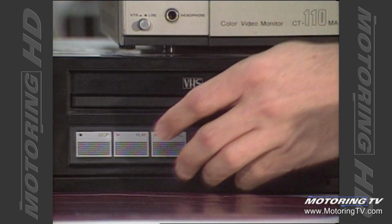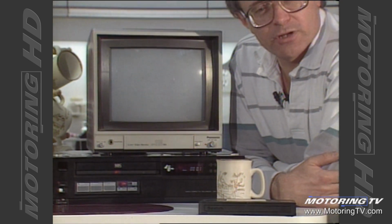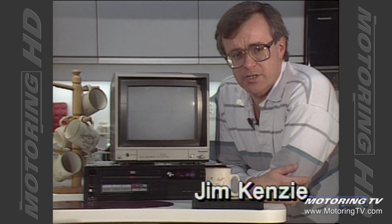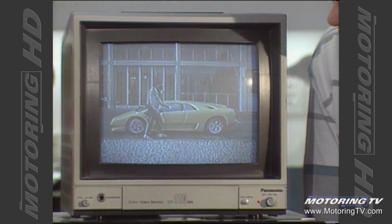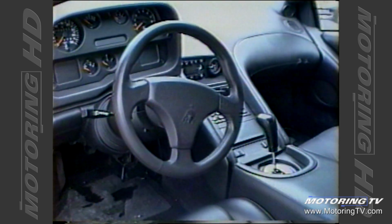I travel all over the world testing exotic cars, and last trip I took along a Sony Handycam. I thought I'd show you some of my home movies. My first stop was in Sant'Agata Bolognese, which is the headquarters of Lamborghini. And this is their Diablo. These are the first moving pictures you're going to see of this car, by the way.